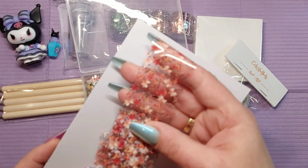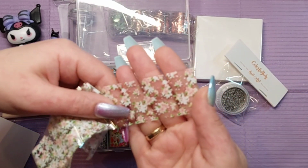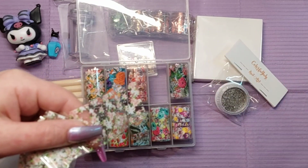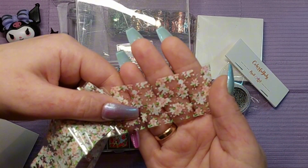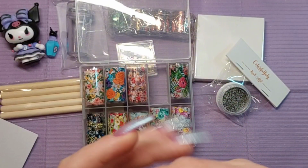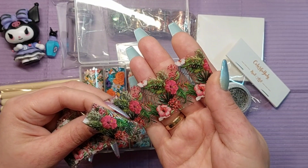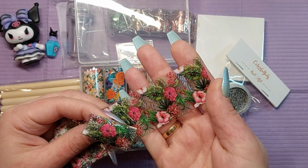They are really, really pretty. That is very, very pretty. It's lilies. Why is it not focusing? It's not focusing, is it? Goodness. That is very pretty. Lilies. Oh, look at that. That is pretty. Those leaves, flowers, very pretty.